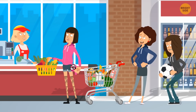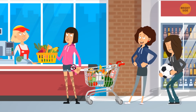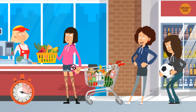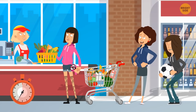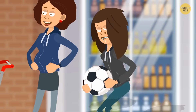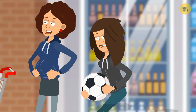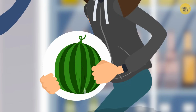Look at these people who are doing their grocery shopping. One of them has stolen a watermelon. Can you tell who? It must be this guy on the right. He's holding a soccer ball, but it looks as if it's very heavy. And since soccer balls don't weigh much, it must be a disguised watermelon.